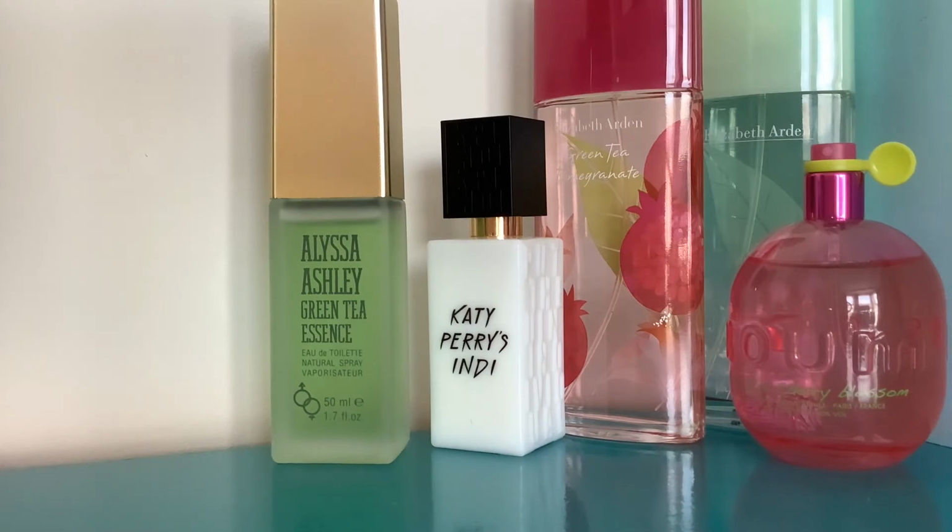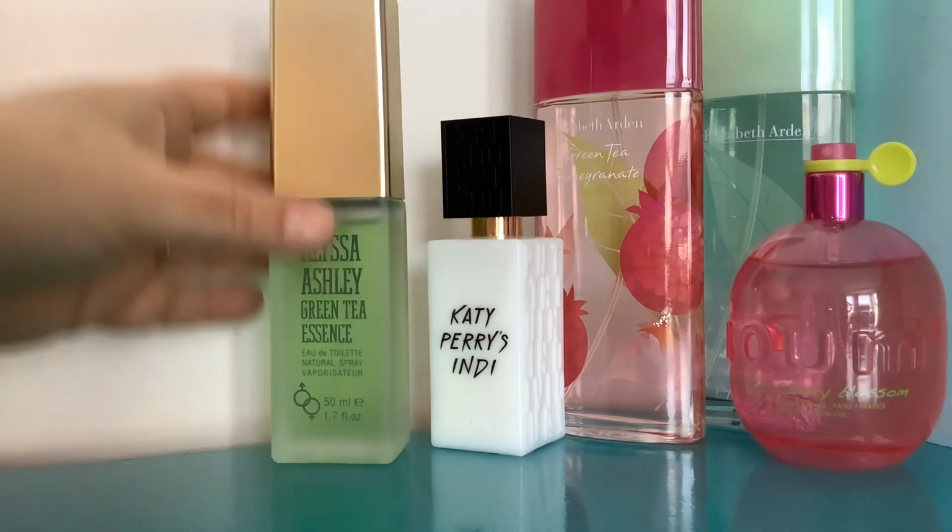Don't get the impression that this one's super sharp. It's not super sharp. The melon is giving it such a beautiful sweetness. It's slightly fresh and watery, but in a lovely way. It's so perfect for summer. The reason I wanted to do this tea video now is because summer is here, well, nearly here. And all of these perfumes are brilliant for summer. They're all excellent. So yeah, I think that one's a really good bargain.